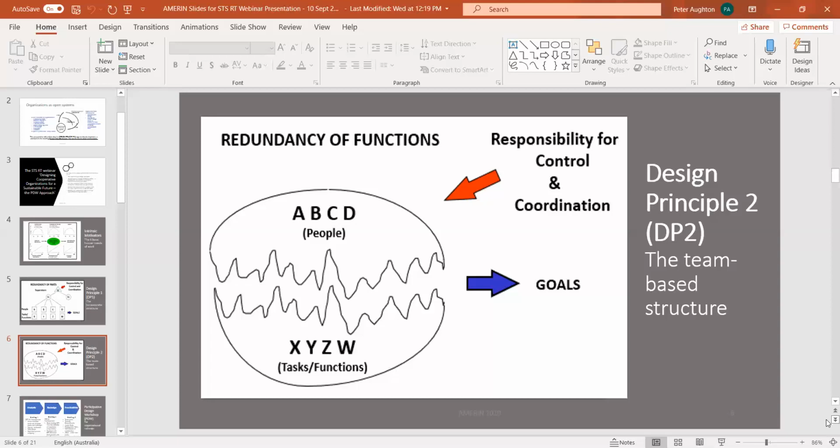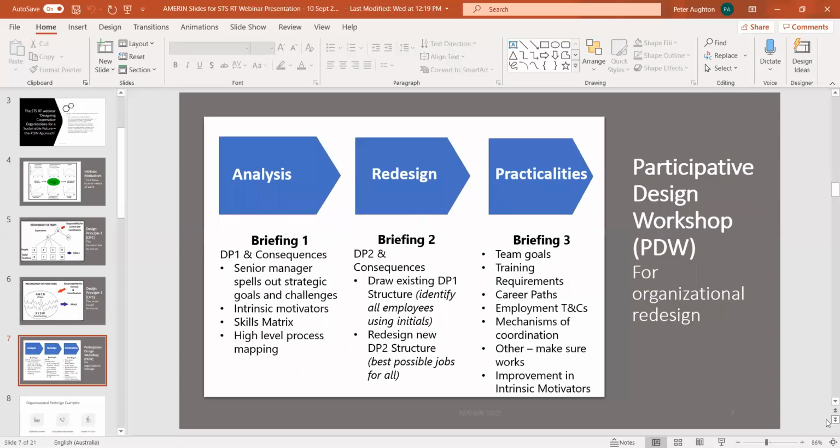So if we have a look at the next slide, which is the actual participative design workshop itself. Normally it runs over 2 days, but it depends on the complexity of the organisation. One of the examples I show ran over 3 days. The first part is the analysis. It's important that senior management spell out the strategic goals and the challenges the business is facing.